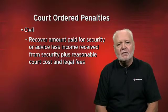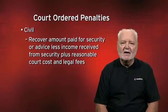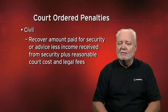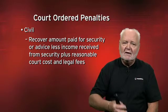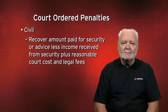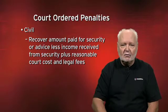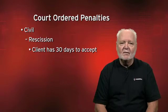Now, what if the broker-dealer finds that a violation of the USA has occurred? The client doesn't know about it. The broker-dealer, or an investment advisor, finds a violation of the USA. What could they do in order to settle the matter with a client? Well, they would notify the client that a violation has occurred. They would then offer to settle this matter with the client. Client has 30 days to accept that offer.